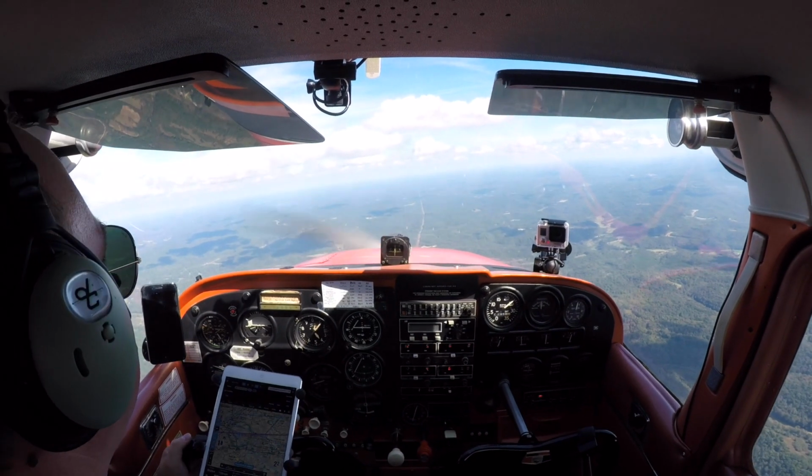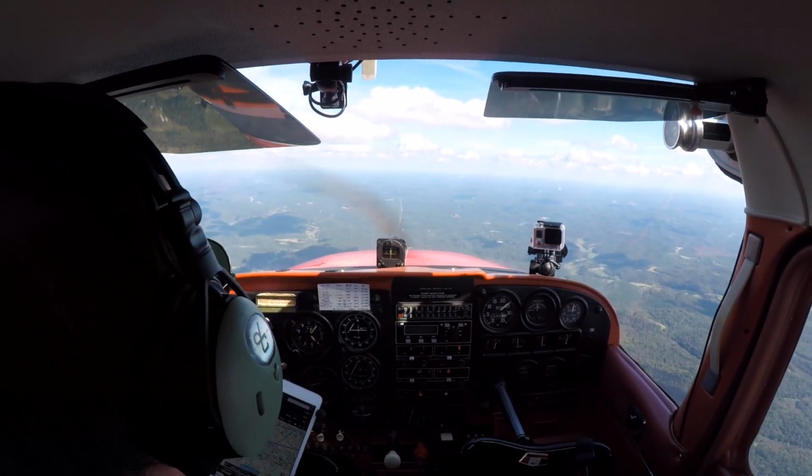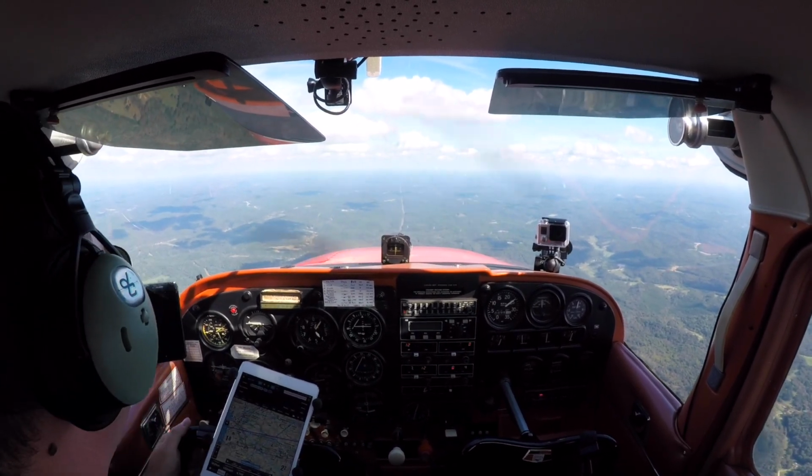We'll have to pay a little bit of attention if things get real choppy in a little bit. It's very light right now, but I would want to pay attention to my maneuvering speed. It's like 111 indicated.